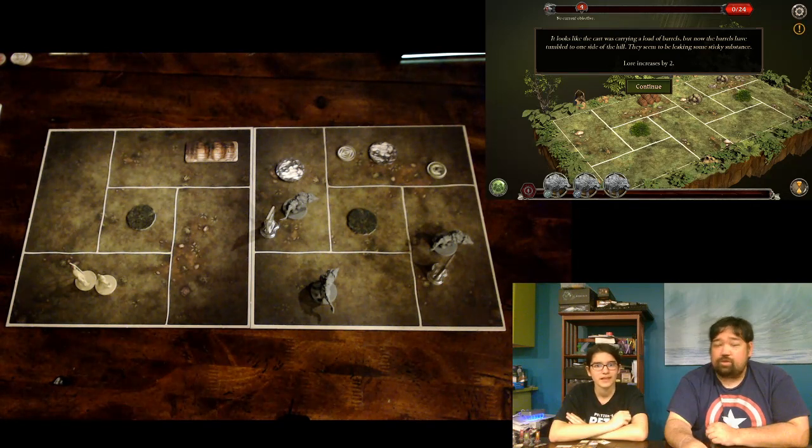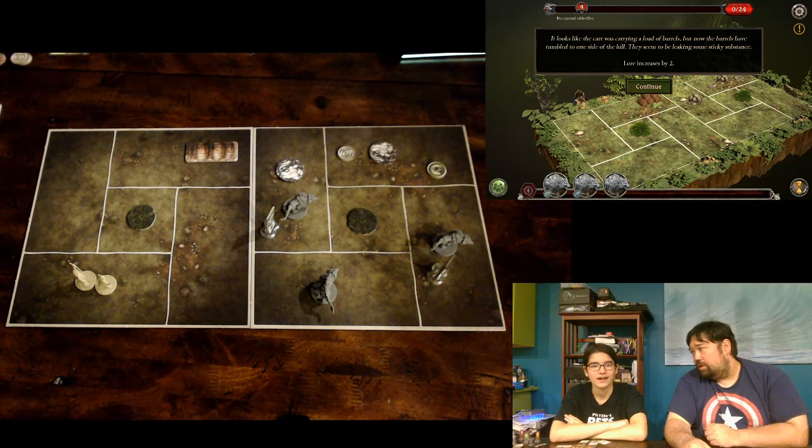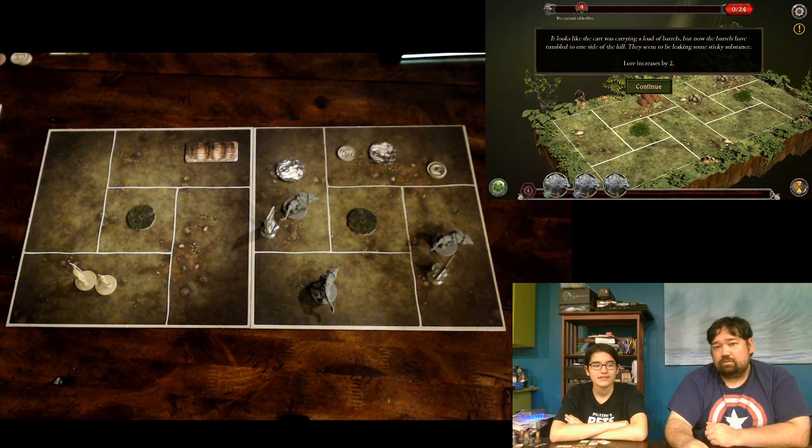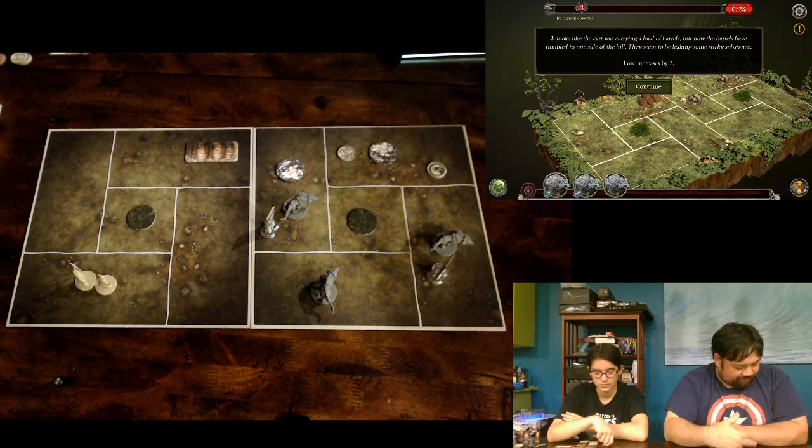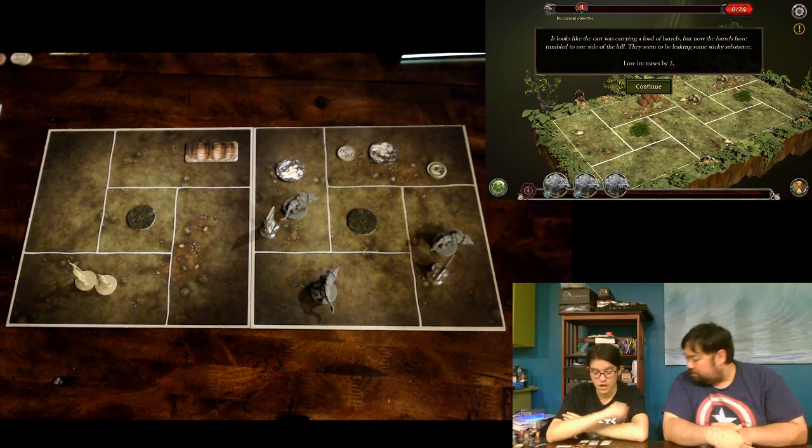Lore increases by 2. So, did you explain what lore is? Or not yet? I did for the most part. I'm horrible at explanation. I've been tongue-tied this entire time. So, lore essentially is, you have experience for getting character levels. Lore is essentially your equipment levels. As you get a certain amount of lore, once you reach whatever the number is on our equipment, it is 25 for my dagger and 28 for my cloak, 24 for my cloak and 28 for my staff.